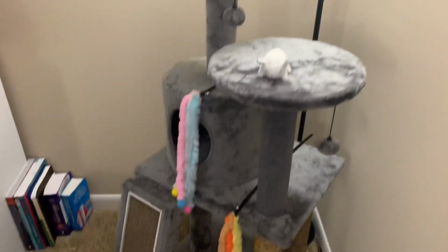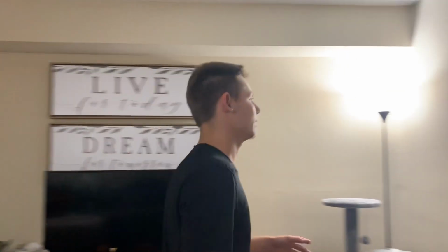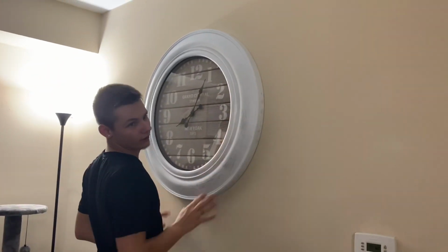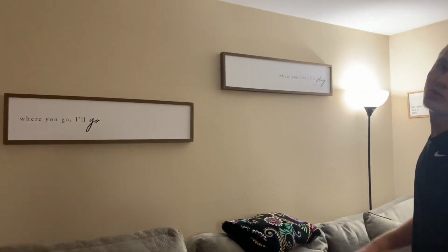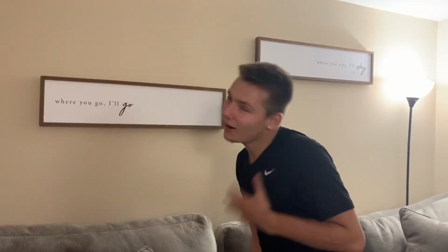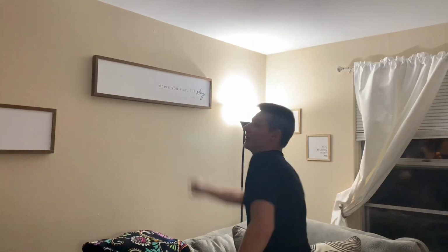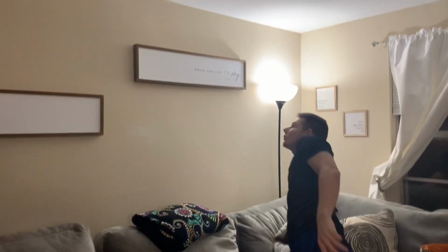A couple different things are our pretty new clock that Destini went and bought us the other day, and these wonderful, pretty new signs Destini went and bought us today. They were also a pain in the ass. This one says, where you go, I'll go. This one says, where you say, I'll stay.